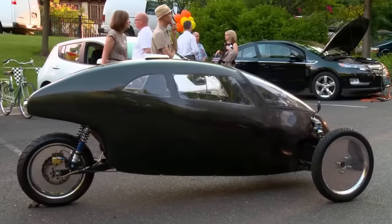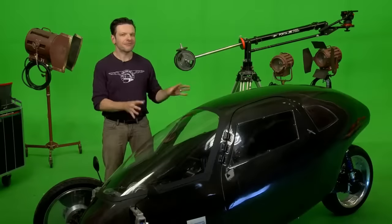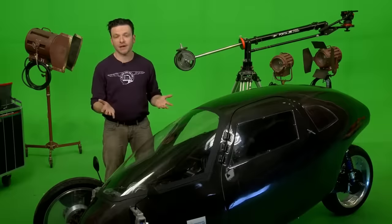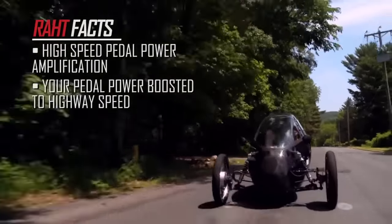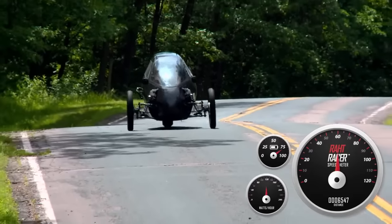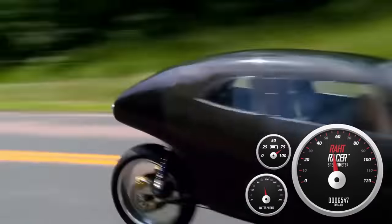The Rat Racer is an ultra high speed pedal boosting amplifier. The Rat Racer works the same way. If a conventional bicycle is like an acoustic guitar, the Rat Racer is like an electric guitar. It boosts or amplifies your pedaling input to car speed. And all the while, your pedal power is being converted into electricity to extend your range and charge the battery.